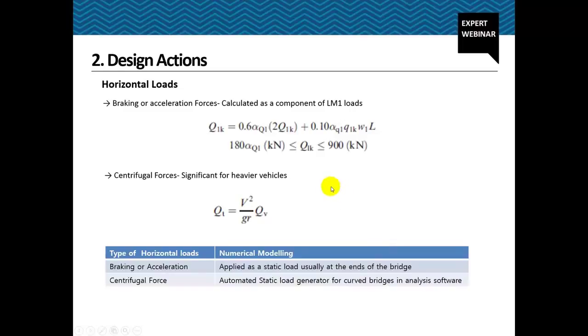Okay, then apart from these vertical loads, horizontal loads were considered. Horizontal loads in Eurocode are braking and acceleration and centrifugal forces. Braking and acceleration forces are applied as a component of load model 1 itself, in the horizontal direction. Since this is a curved bridge, centrifugal forces play an important role. For heavier vehicles, this is the formulation that is used. Normally, braking and acceleration loads are applied wherever you have the fixed bearings, which can attract most of the horizontal forces.